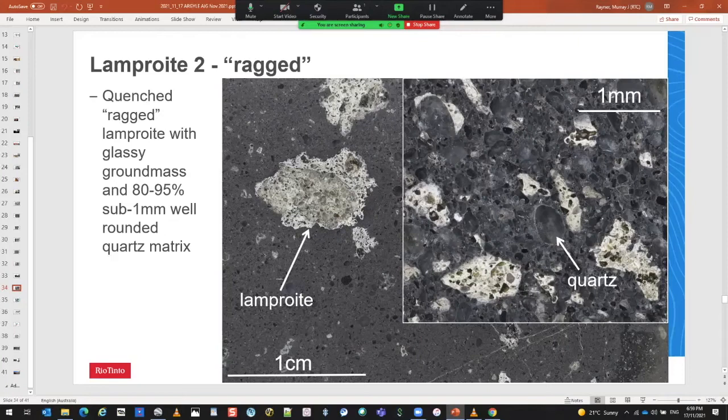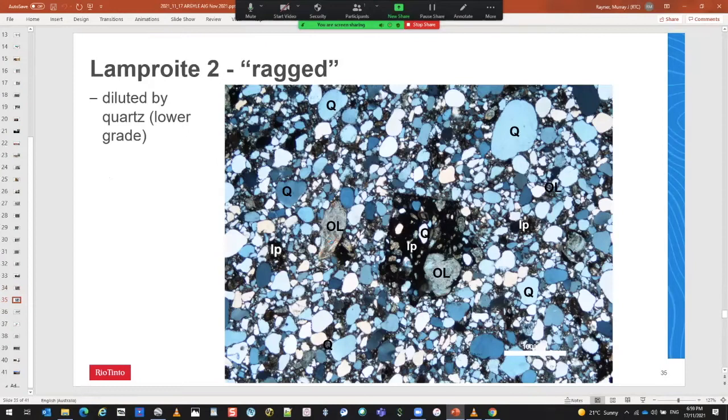And so basically, here's the lamproite, here's some olivines in the lamproite, but look at the amount of quartz sitting around there. So what do you think the grade's going to be in that? Pretty ugly, low. Okay. And if we go to the microscale, that's the story. Have a look at the quartz. That's your one lamproite pyroclast. Have a look at that lamproite pyroclast, by the way.